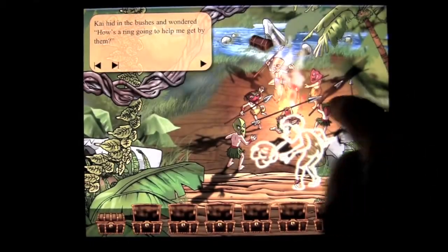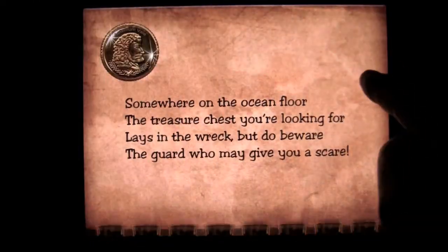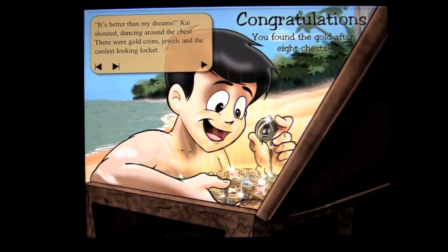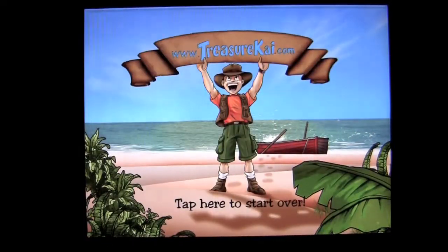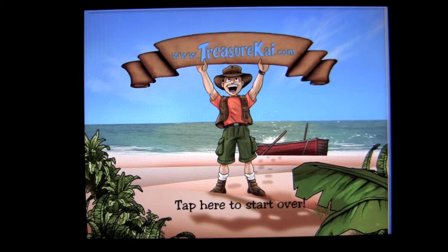Now we can keep on going, and we'll get to the end, and I'm showing you the end for a reason. Now there's the gold doubloon, and there's the skeleton that's protecting it, and now Kai has it. But that was in his dreams, remember. He was dreaming when all this happened. Don't forget to visit Kai's website and sign up. So that is the end of the story. Kai found the gold.